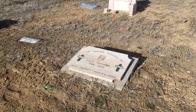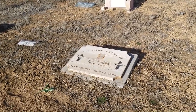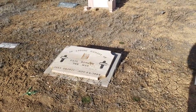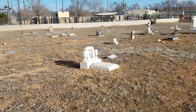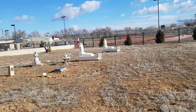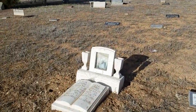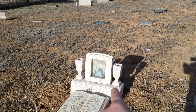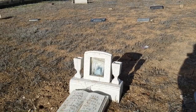This is just a simple wooden one, but I like it. Paul Romero, Pee-wee, 1977 to 1994. Has a cement base right down there. And then a wooden top one. It looks like it may have had a photo up there at one time. There's another prairie dog hole there. It looks like this had maybe a piece of paper and photo up and through there, and it's just gotten wet and starting to get to where you can't make anything out at all.